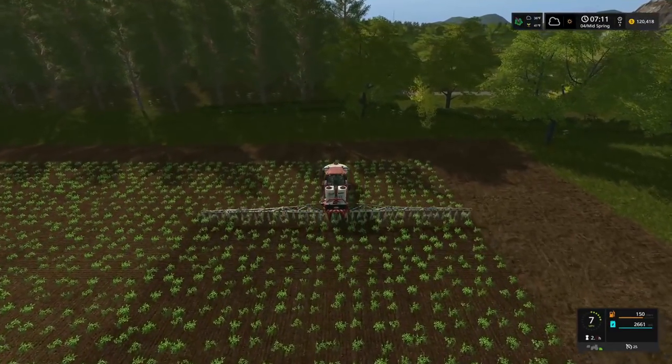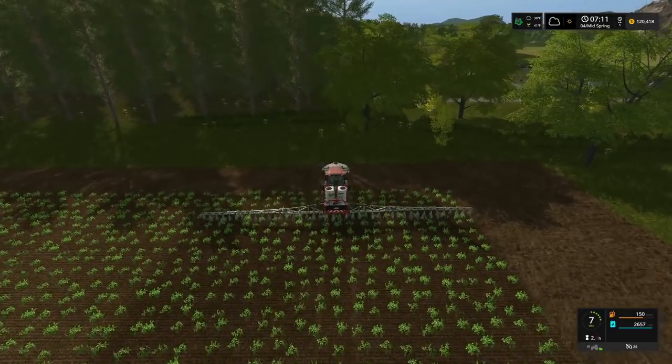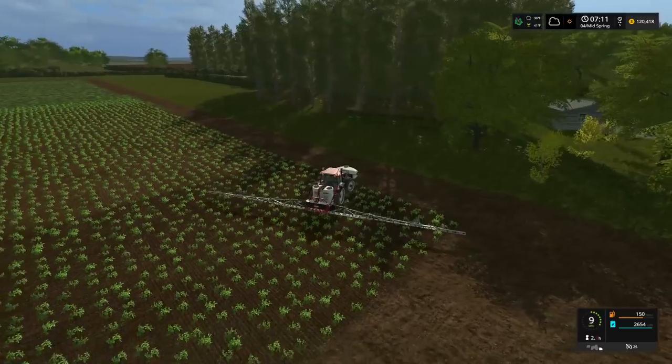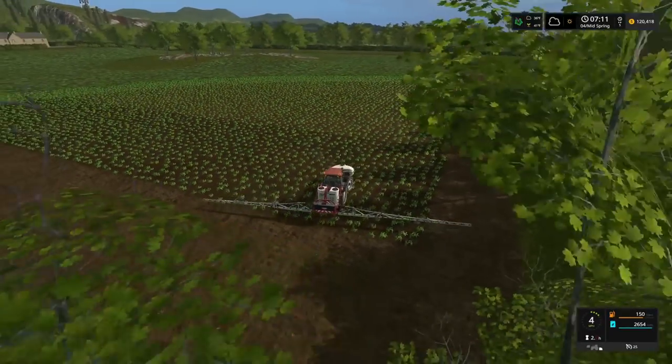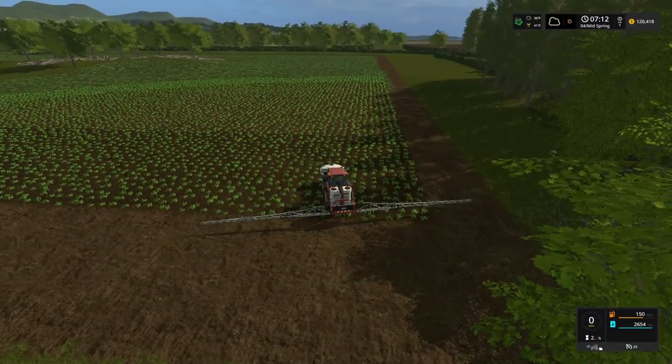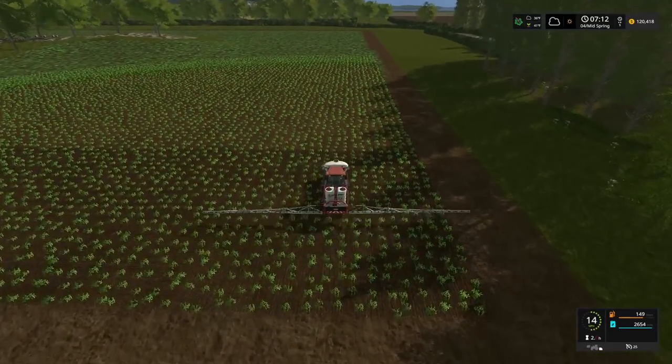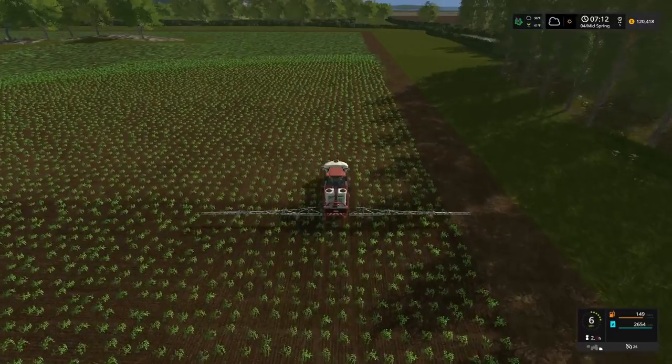Big field now that we kind of turn it into. But, so I haven't really sprayed this, so I'm not quite sure what I should do here. I kind of did that there. I probably should have went on the headland first and then went back and forth. But we'll do that now there. We'll just go down this headland here.